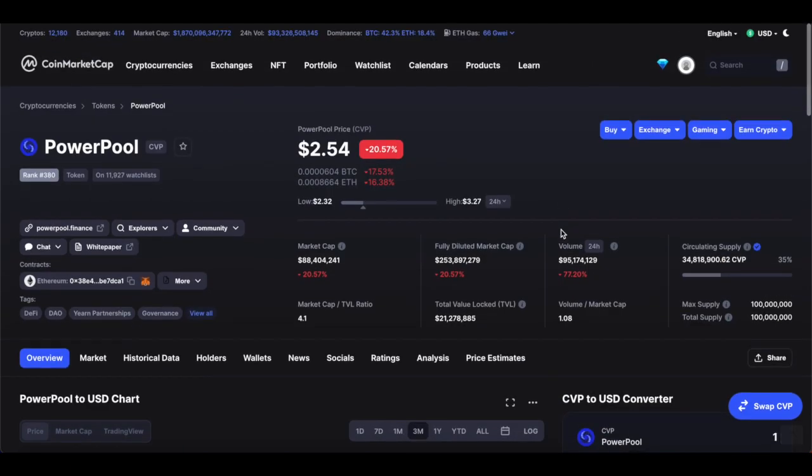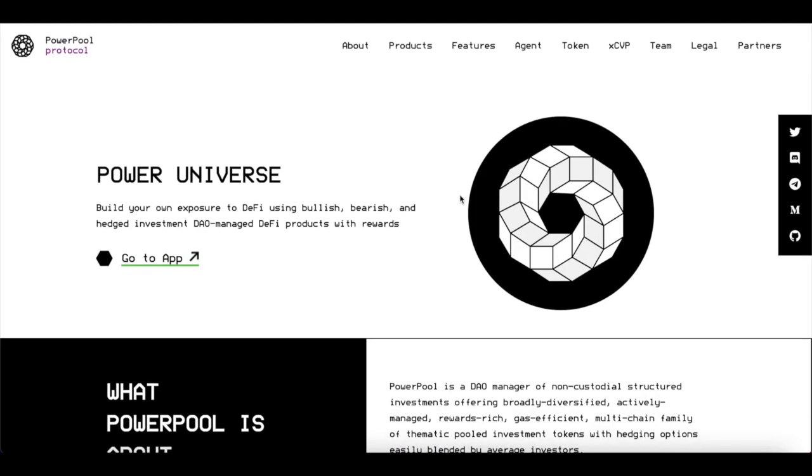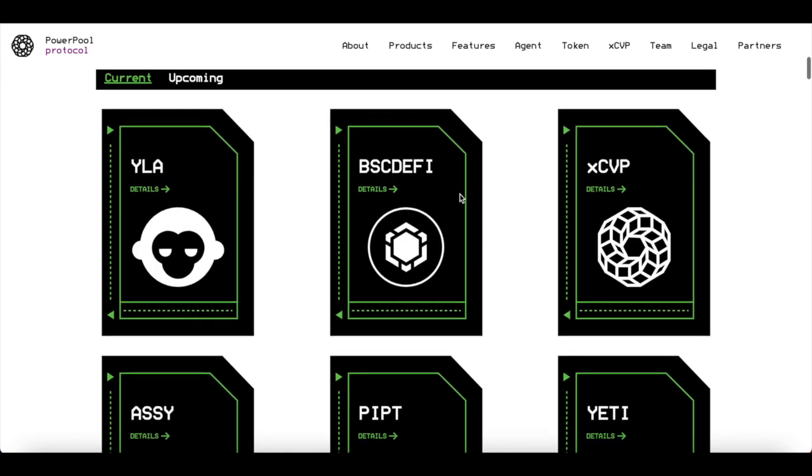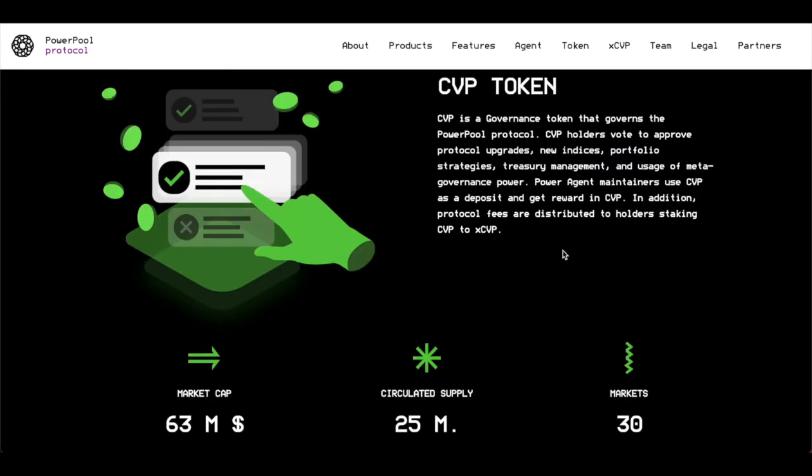That was really extraordinary. But I just wanted to give you a quick understanding of where we are with the token, why the token is doing so well. But now we can actually go back to PowerPool itself to try and understand more about this protocol. Obviously, it's a governance token and it governs the protocol itself. CVP holders vote to approve protocol updates, new indices, and usage of meta governance power.